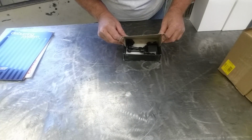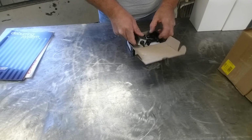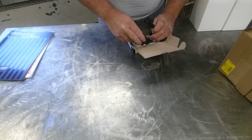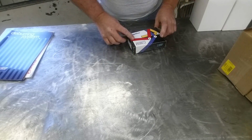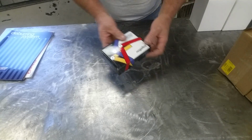Well, it's just like Christmas. You can never get stuff back in the box after you take it out. You check it out, maybe put batteries in it, then you can't get it back in the box to give it to your kid. I know it fits because it came out of there. All right, good enough. All right, Noga Flex.